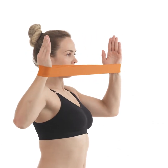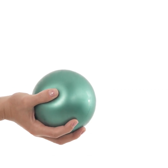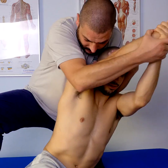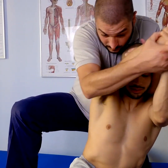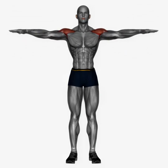Now, let's move on to the second exercise, which I like to call the arm circle. This exercise is great for strengthening your shoulders and improving your range of motion. To do the arm circle, hold your affected arm straight out to the side, with your elbow locked and your fingers relaxed. Slowly make small circles with your hand, first clockwise and then counterclockwise. Repeat this motion for 10 to 15 reps, and take breaks in between.